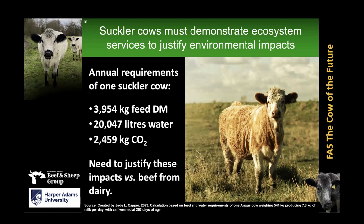But that means we've got to work even harder to help people understand the positives of the suckler cow. Because, and I'm such a data nerd, from an annual basis, calculated out, a suckler cow is going to consume about 4,000 kilos of feed, dry matter. And I say feed, obviously, primarily pasture. She's going to consume just over 20,000 litres of water, and she's going to produce just under 2.5 tons of carbon dioxide in terms of the greenhouse gas emissions. So it is something we're going to have to justify, basically, because the suckler cow is a brilliant, brilliant beast. We've just got to keep her around.